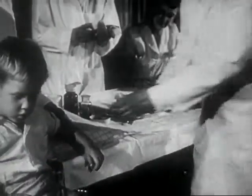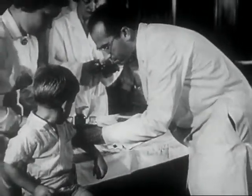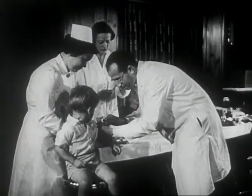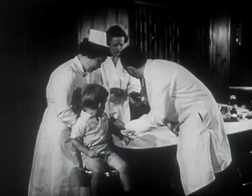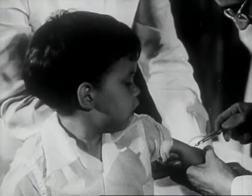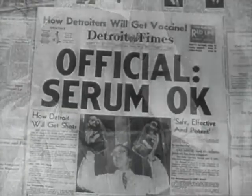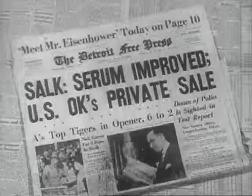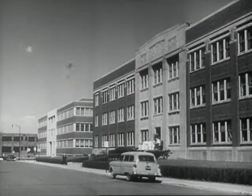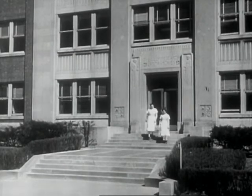a preventive. Then in 1954, a vaccine to prevent paralytic polio, developed by Dr. Jonas Salk, a grantee of the National Foundation, was tested in the largest field trials in medical history. Finally, April 12, 1955: Salk vaccine safe, effective. The next challenge, commercial production of the polio vaccine in quantity.